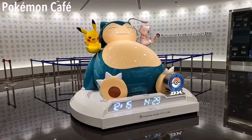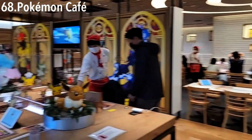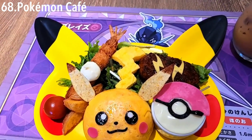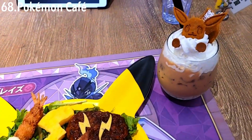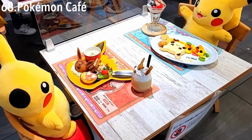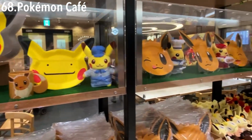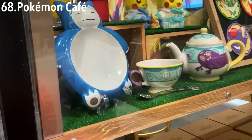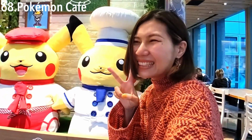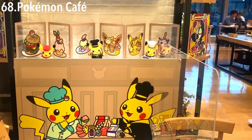Pokemon Cafe. Pokemon Cafe is an unforgettable, enchanted experience for adults and children alike. Feast on Pokemon-themed meals, desserts, and drinks surrounded by your favorite Pokemon friends. It's super kawaii and extremely popular, so you will need to make a reservation in advance through the official website. Which is your favorite Pokemon? Mine is Snorlax. Got a cat and all!